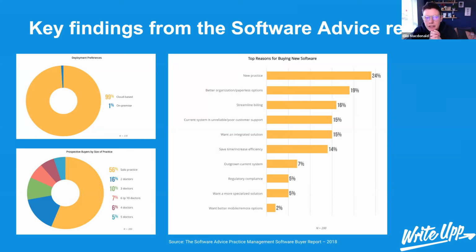And in the top left there, you can see the deployment preferences now. People are overwhelmingly not interested in having software that is on premises, that is downloaded onto their hard drive. Cloud-based software is really preferred. And that's a lot because people want to access it from anywhere. They really want to be able to be in the car on the way to an appointment, for example, and be able to look up their client's notes from their tablet or their phone, wherever they are. And as I said earlier, if you can't get into the actual physical practice, if you're working in one, you want to be able to manage that from home.